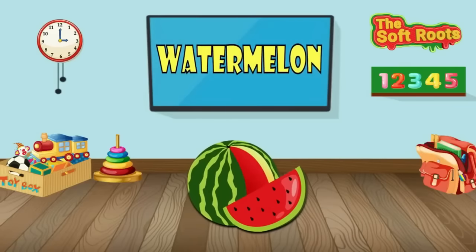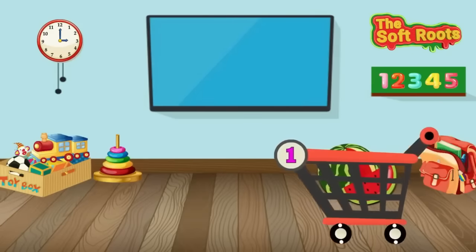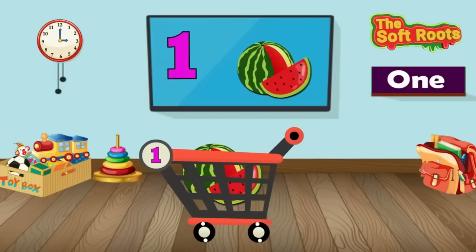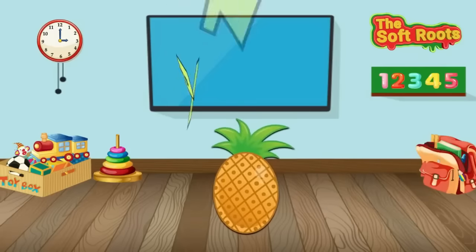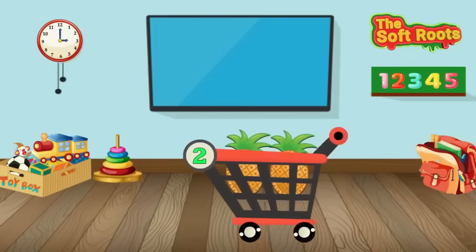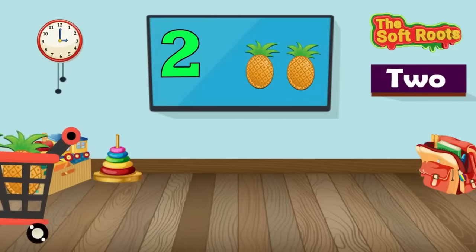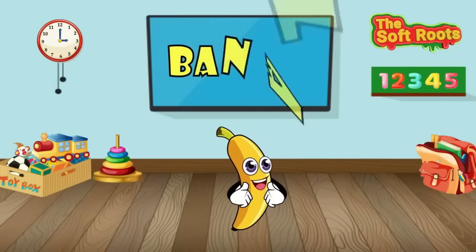Watermelon. One watermelon. Pineapple. Two pineapples. Banana.